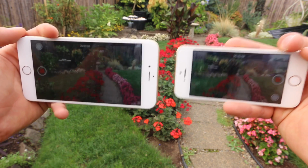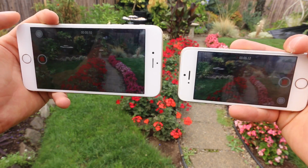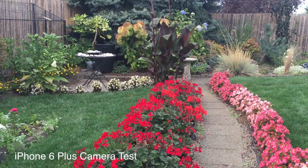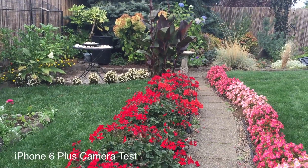So the iPhone 6 versus the 5S camera is a different story. The iPhone 6 has a better, sharper autofocus, and it records 1080p at 60 frames per second. The 5S is just not as good. However, that's not to say it isn't good. It's still a very great camera. So just take a look at the difference.